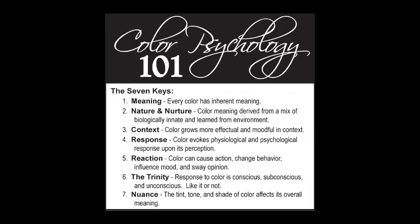Understanding the language of color gives focus to whatever it is you are designing, from the pages of a scrapbook to a commercial billboard. There are 7 keys to color psychology. Those 7 keys are: number 1, meaning. Every color has an inherent meaning. Number 2 is nature and nurture. We already talked about that a little bit. And again, color meaning is derived from a mix of biologically innate and learned from environment.